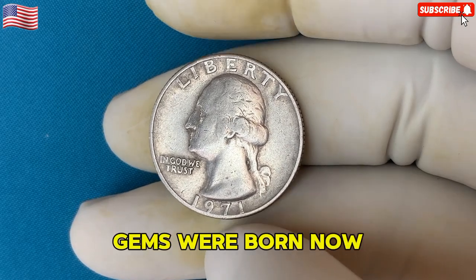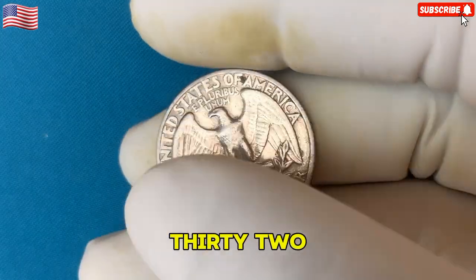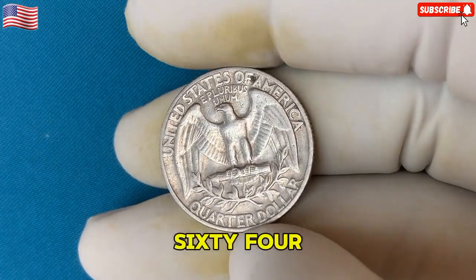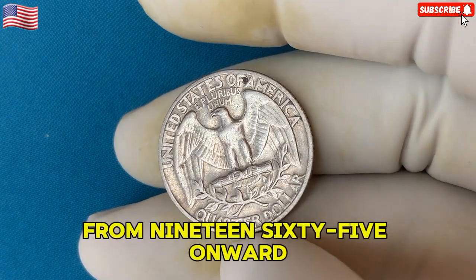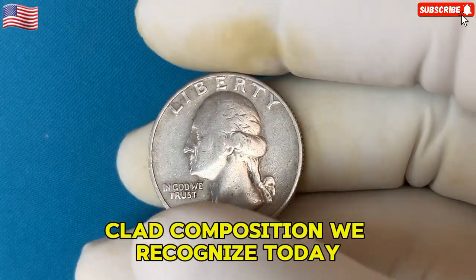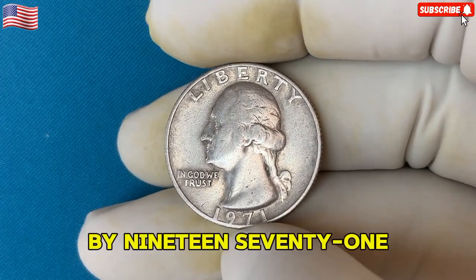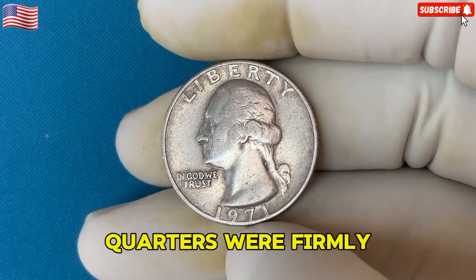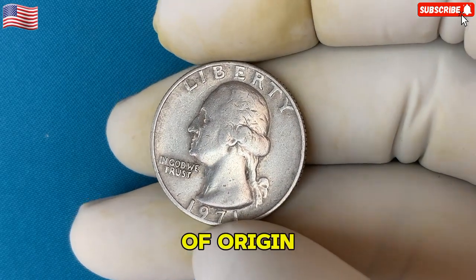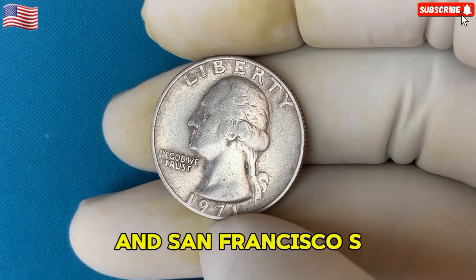Now, the Washington quarter had been in circulation since 1932, originally minted with 90% silver until 1964. From 1965 onward, the mint switched to the copper-nickel clad composition we recognize today, eliminating silver from everyday quarters. By 1971, these clad quarters were firmly established, with mint marks identifying their place of origin: Philadelphia, no mint mark; Denver, D, and San Francisco, S.